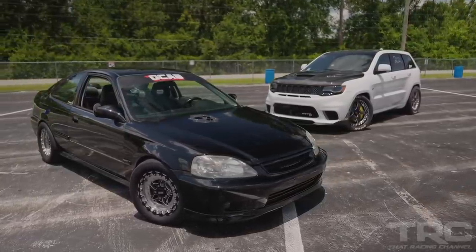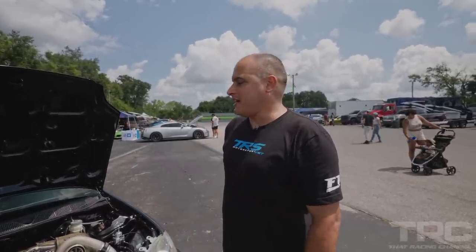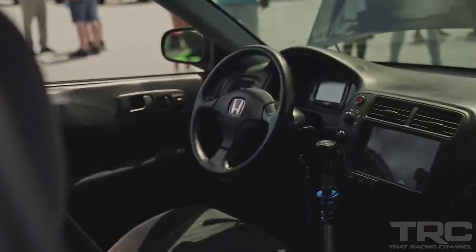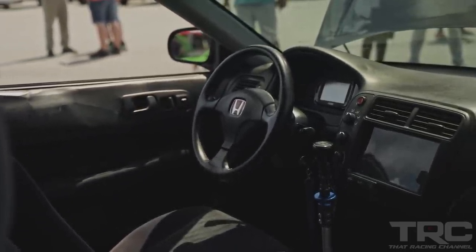So I converted it over to FuelTech, did a jumper on it, and it's an FT550, FuelTech strain gauge, FuelTech Nano, driveshaft speed, front speed sensor. Mark Power did the transmission for us. It's a sequential transmission and the transfer, and that's all making power.